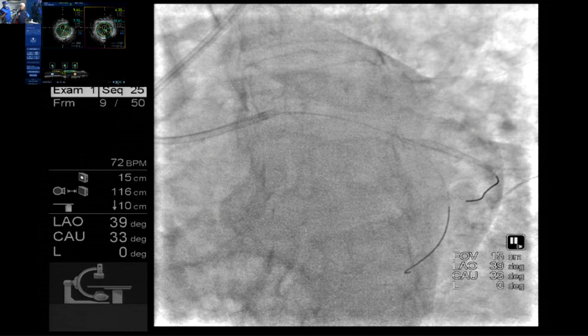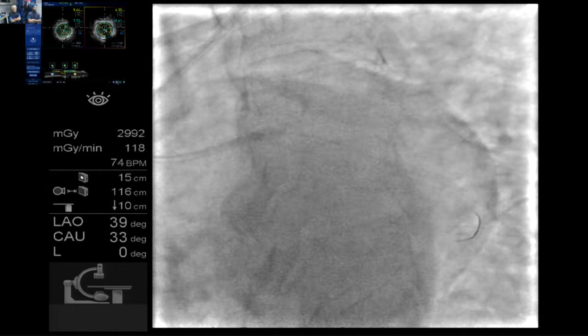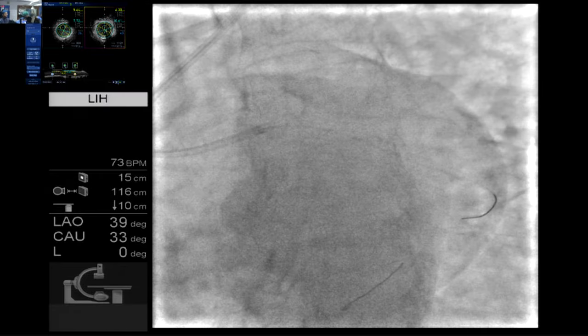So from bifurcation to the normals, about 17, is that? Yes, about 17. Okay. So this is a main branch, okay? Yes, this is a main branch. We put a stent here.